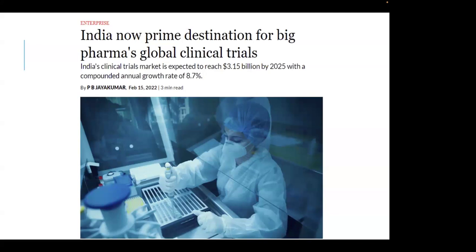There are many cancers, many virus diseases, many variants. We do not have vaccines, we do not have medications. Now pharma companies are looking for more of that, but where is the hub for them? Where can they go? India is the prime destination for them.